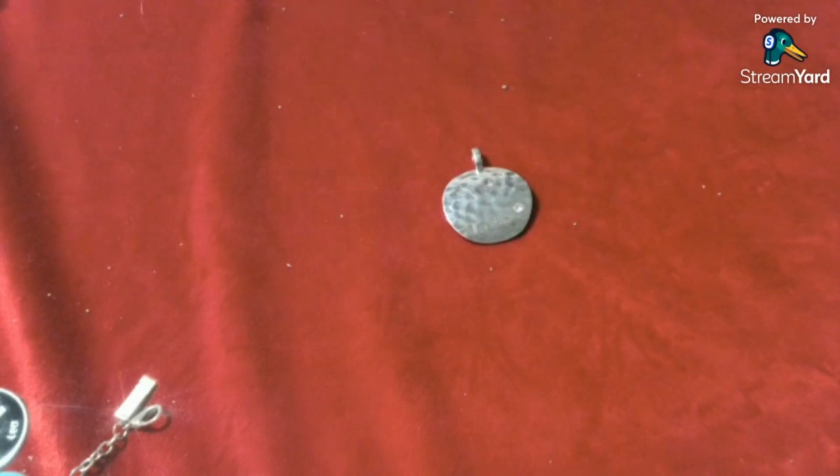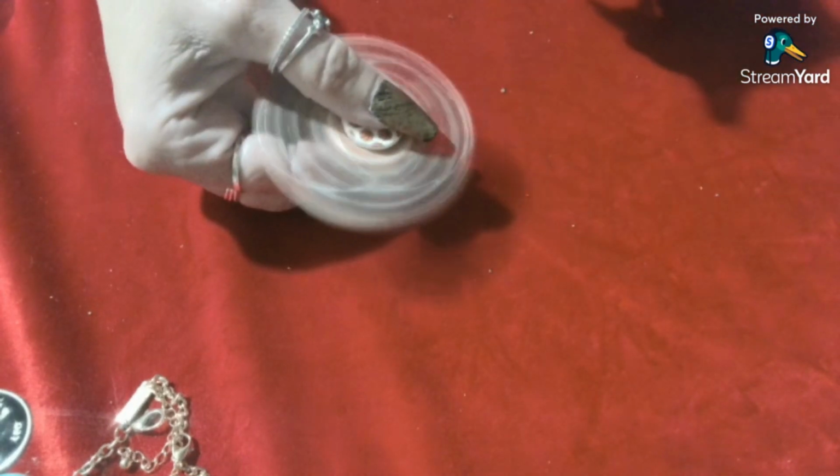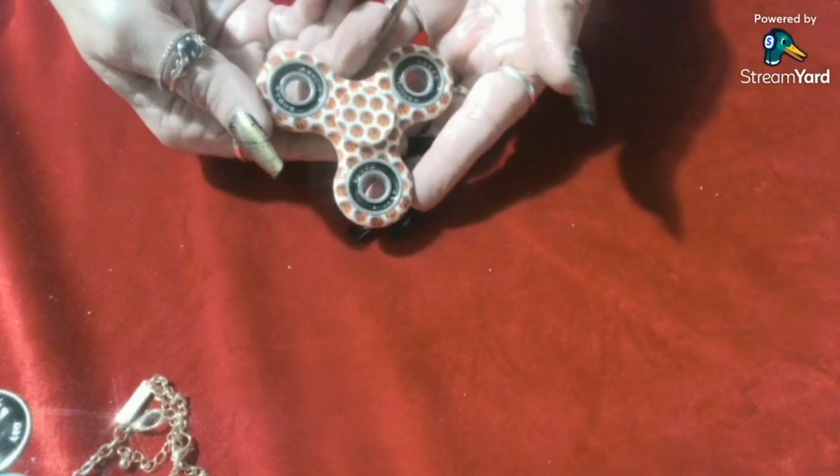Alright. What is this? Just a chunky pendant. Hammered round disc. With a rhinestone. Wire pin. Mark Taiwan. Just a gold toned little bracelet. Lost your clasp. Oh, looky here. Look what's in my thing. Got a fidget spinner. Basketballs. Not jewelry. Get it together, people.